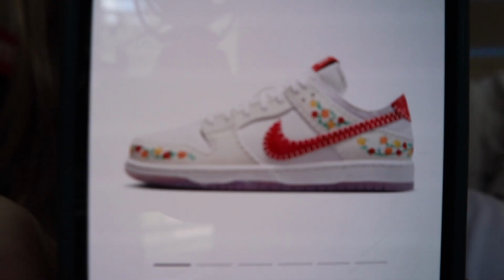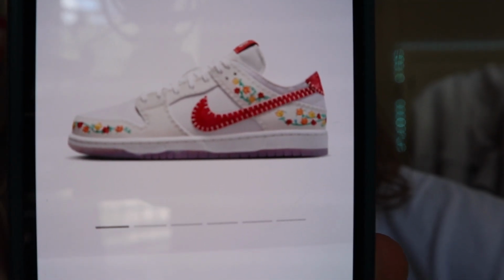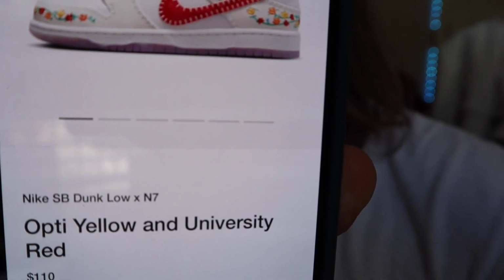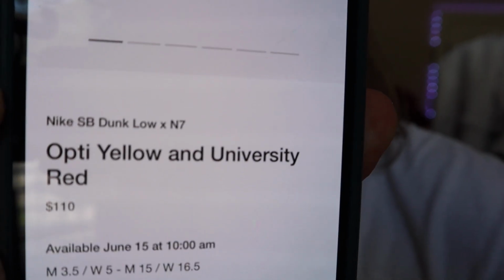As you guys can see, that red one, this is probably the one that we'll be doing the best out of the two. It is a set of two, as you guys can see, and I'm predicting low stock on both. We started seeing these appear at skate shops, things like that. So don't miss out, $110 retail, same deal.